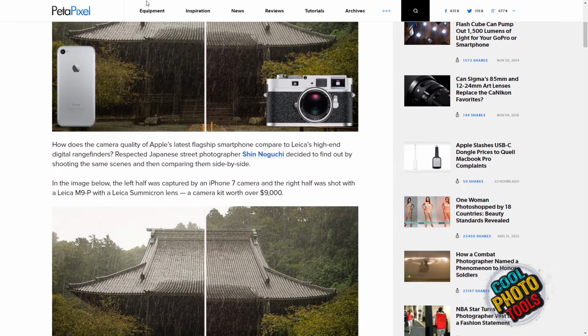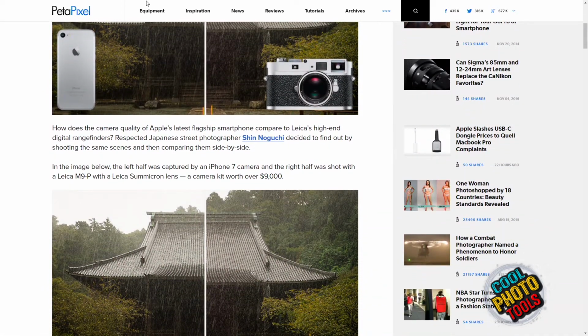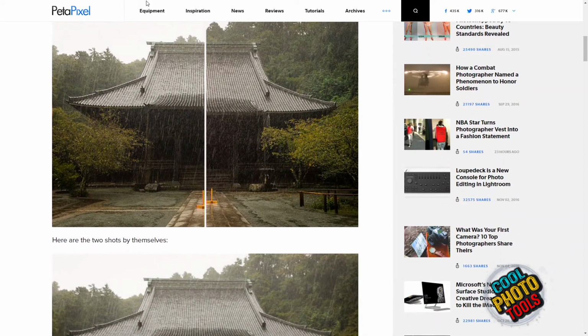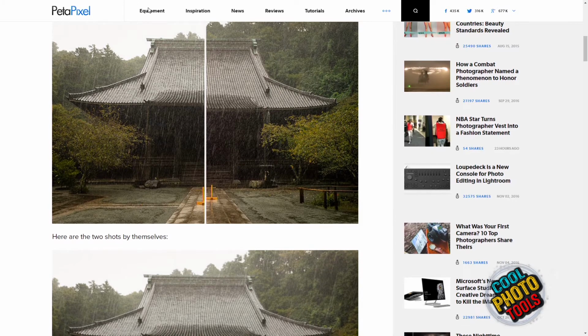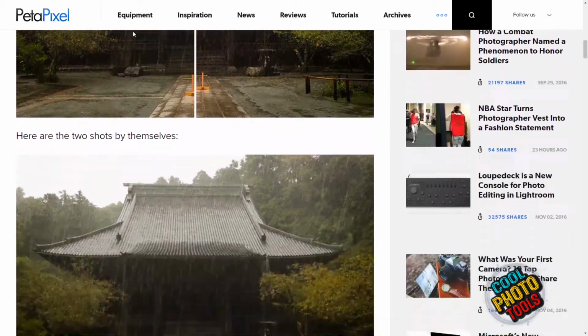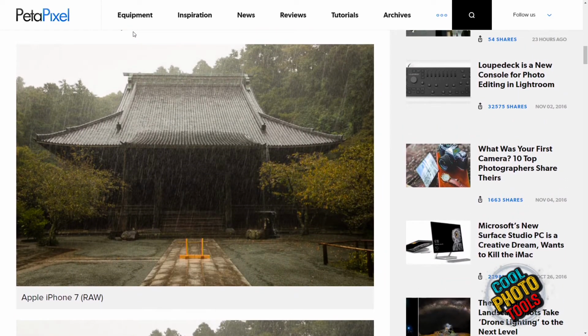Of course, they're going to have much better technology. And you might be saying, well, why would you even compare this? Clearly, the iPhone's the winner. I don't think that's clear at all. Anyway, there's some shots here, and I'll link to this in the show notes. Now the iPhone 7 shoots RAW. That's a big deal. That kind of narrows the gap a little bit.